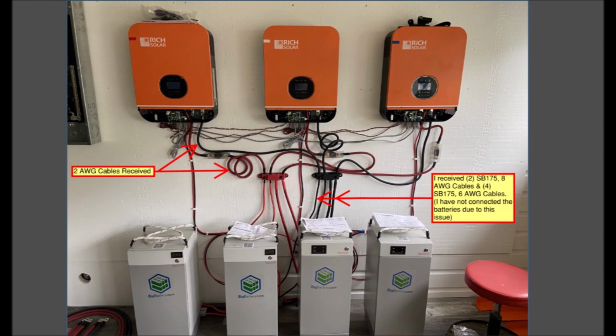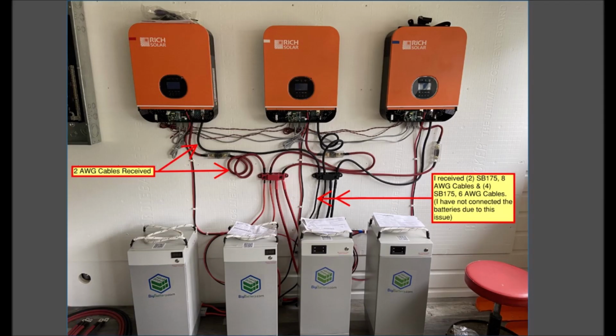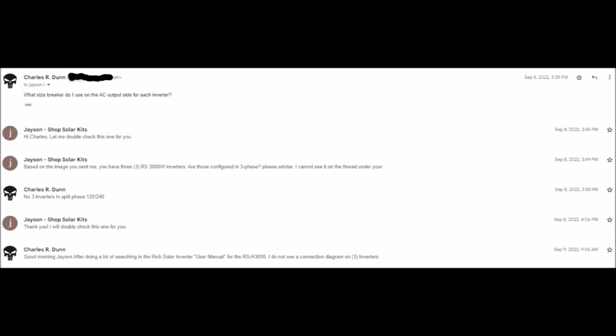So here's an example. One of the first issues I had was with the battery connection. The schematic they sent me was calling for a 1/0 AWG wire gauge connection, Anderson lug, and I had 6 AWG wire gauge. So I sent them that, and they sent me 1/0 SB 175 cables right away. I mean, I got them within like 3 days, but what was aggravating me was this guy, his question was just to verify how many batteries did you receive from us? Like, are you looking at what I'm sending you? That was just the start of it. And from there, it just kind of goes downhill.